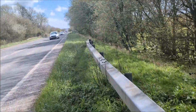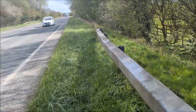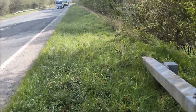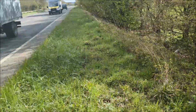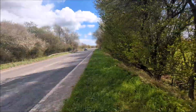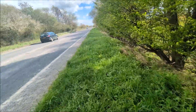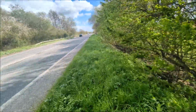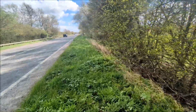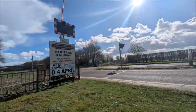So yeah, you follow this, and it's only a few minutes extra down, but eventually you will see this sign, which is a level crossing sign, and then you should see the level crossing not too far ahead. Anyway, I'll see you guys when I get to the level crossing.